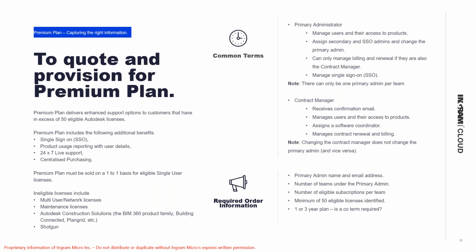When we're looking at either quoting or ordering for the Premium Plan, there's a number of pieces of information that we need to get. Primary administrator is obviously one of them, and their email address, the number of teams that sit under that primary administrator, the number of eligible licenses per team, taking into account that a minimum of 50 licenses is required. Obviously, is it a 1-year or a 3-year? Now, some of the nuances for Premium Plan are that we have to have an order for every team. So if there is, as I said, 6 teams and each team has 20 people, then the order would be 6 lines with a quantity of 20 per line.